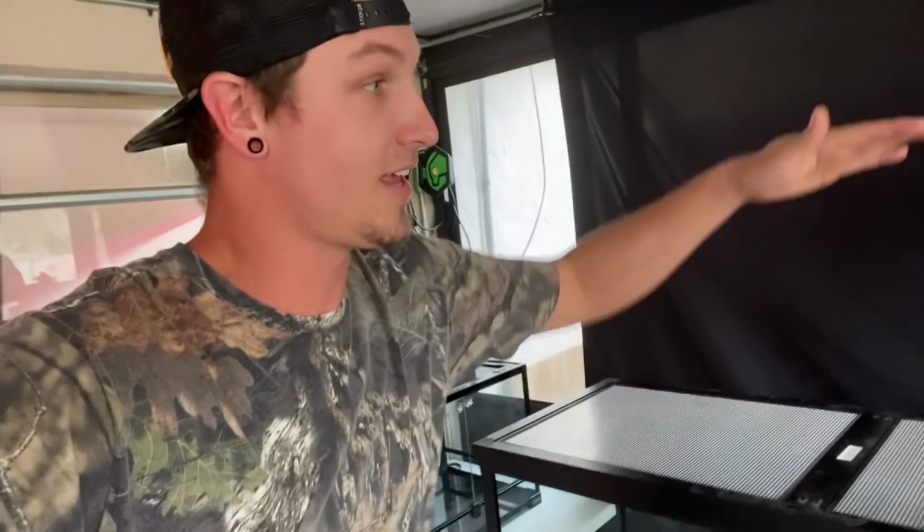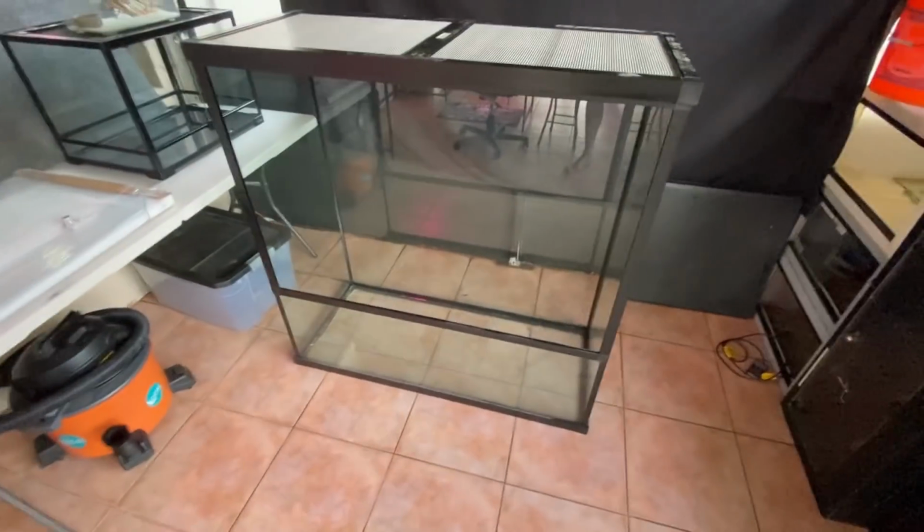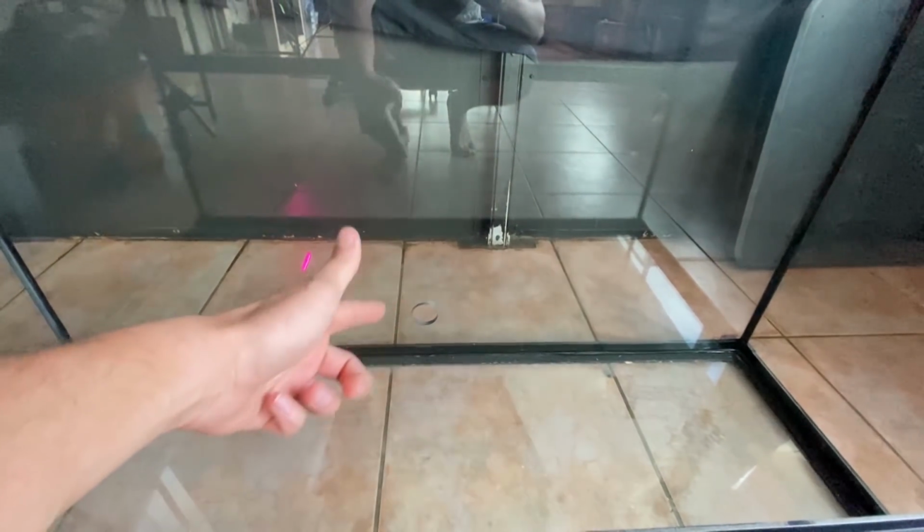Yes, so this cage is literally 4 foot wide by 4 foot tall by 20 inches deep on an 18 inch stand. So this thing is gonna sit this high off the ground. Phenomenal, absolutely phenomenal. I could fit in this cage. I could literally sit down in this cage. It's got sliding glass doors on the front, okay? I also got a hole pre-drilled right there. So that is where the water is gonna come out.